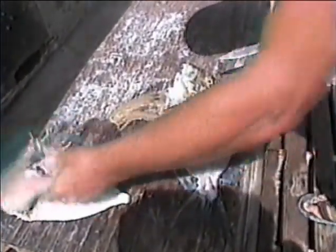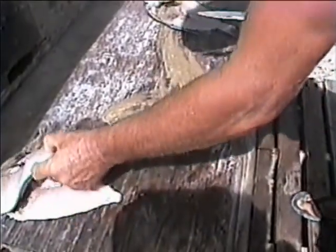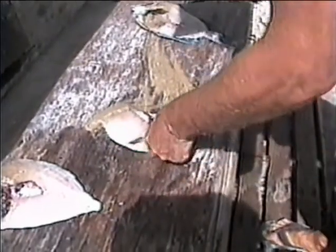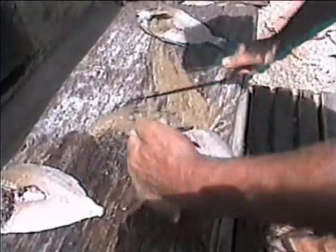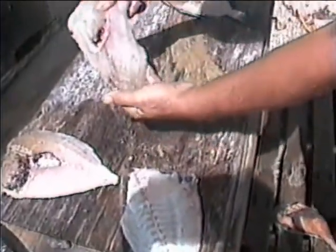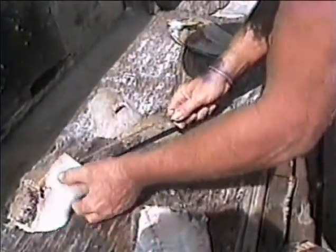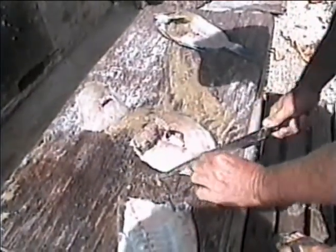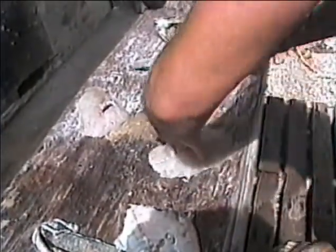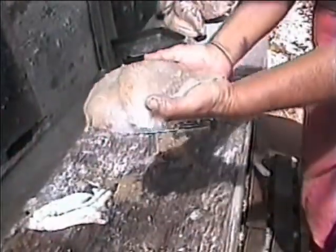That's the way. You have another beautiful fillet. Now, you take the skin off. See, that's the skin. You take the little bones on the side off. And you have a beautiful fillet. We do the other one. Voilà. You got two beautiful fillets made. You have the skin in.